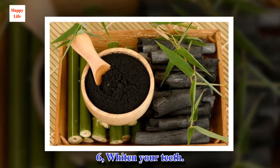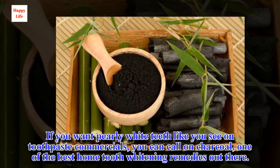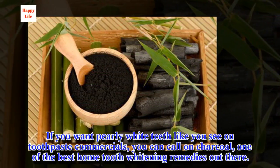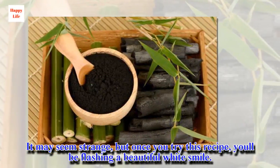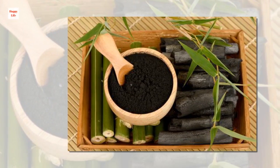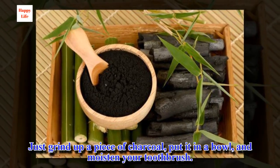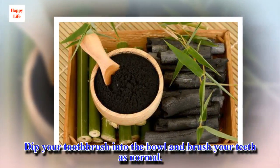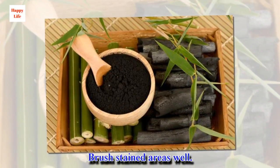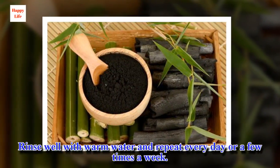6. Whiten your teeth. If you want pearly white teeth like you see on toothpaste commercials, you can call on charcoal, one of the best home tooth whitening remedies out there. It may seem strange, but once you try this recipe, you'll be flashing a beautiful white smile. Just grind up a piece of charcoal, put it in a bowl, and moisten your toothbrush. Dip your toothbrush into the bowl and brush your teeth as normal. Brush stained areas well. Rinse well with warm water and repeat every day or a few times a week.